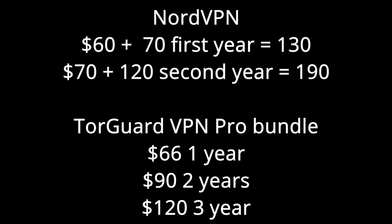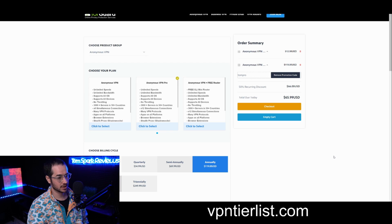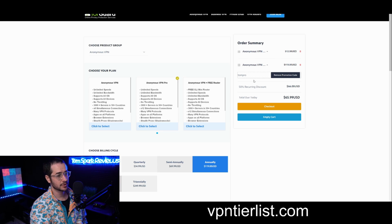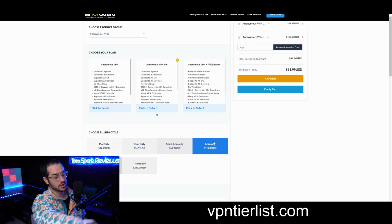Check those out if you want. But guys, trust me, this is the one to go. This is the best VPN for dedicated IPs. So you can see, just by the pricing itself, this one is a go-to. Just remember to use code TOMPRO. That's what makes the deal so good. Honestly, even if you don't use a code, it's still cheaper than other options out there just because this bundle pricing is so good.